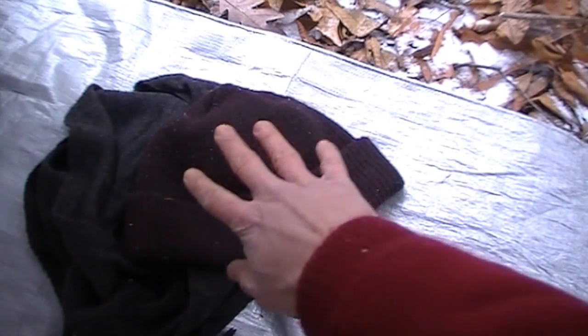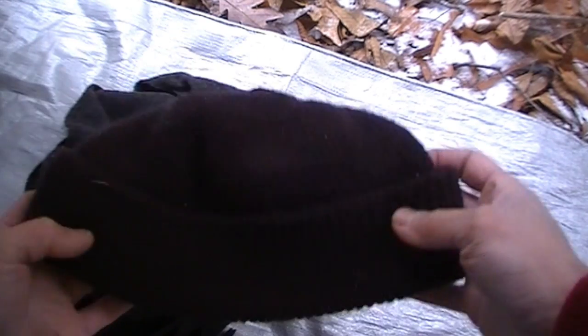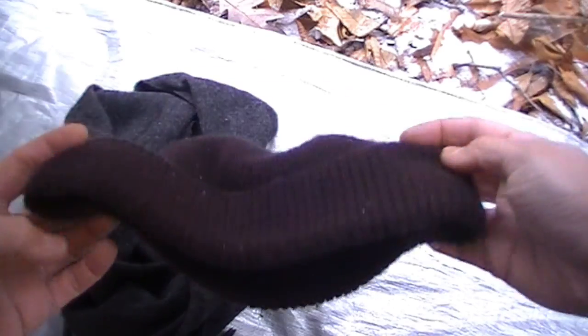As far as hats, I love these military watch caps. And you can get those anywhere. You can get them online from Rothco or anyone like that. But I don't think one really makes another better brand. I have a few of them. They're 100% wool.